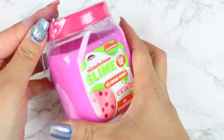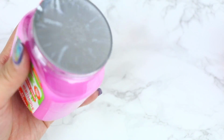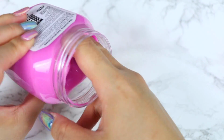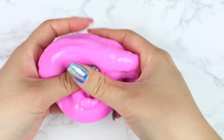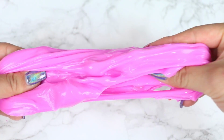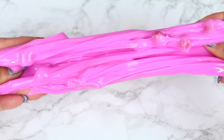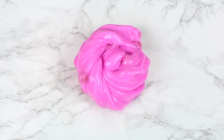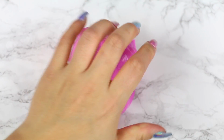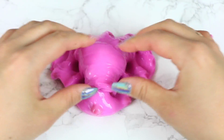Moving on to the Target slimes, we have a Nickelodeon Crazy Art slime. This is their So Strawberry slime, and it's a 7.5 ounce container that I got for $5. This slime is pretty thick in texture. It has small red pom-poms in the slime to represent the strawberries. It's definitely not the stretchiest slime in the world. It will stretch if you stretch it slow, but it does rip pretty easily at the same time.